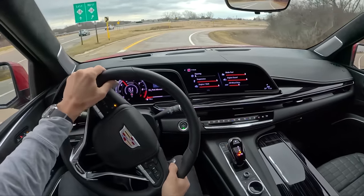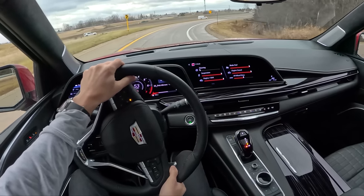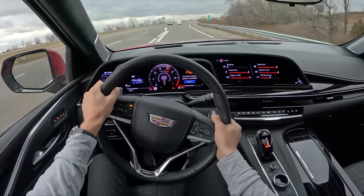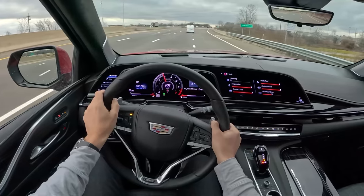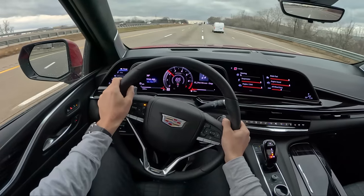Brakes feel nice. There isn't a ton of outright grip and mechanical prowess from this Escalade V. It's probably tire limited too, and physics limited. Weighs about 6,200, 6,300 pounds. So it's not light.